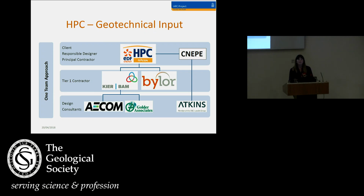I supervise, I oversee and undertake independent assessment on all of the, well, most of the subcontractors' work. So I mainly supervise Geotechnical, who's our Tier 1 contractor for the enabling works, for the earthworks, and their principal designers or design consultants are Ikon and Golders. Mark, on the other hand, works a lot with Kenepe and Atkins and Bynol, which he'll describe a lot more later on.